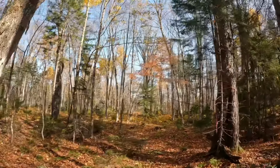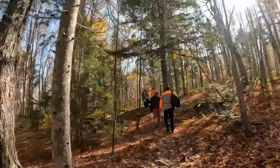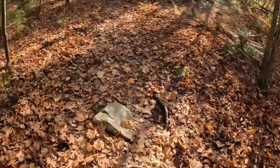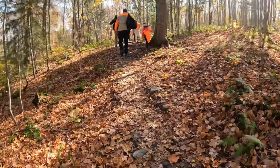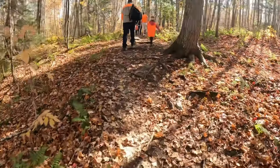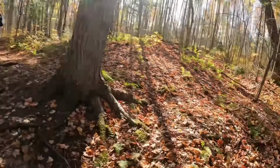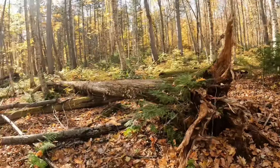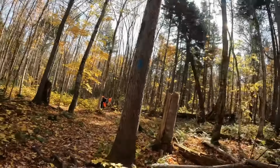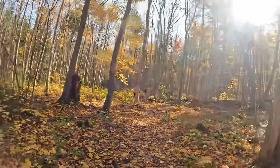Are the leaves changing? I think it might have been done. I don't know. We really do need to watch where I'm walking. There's quite a few stones and roots around. You know where to go. Really pretty so far. No way you could possibly get lost. You got a bunch of blue blazes all over the place.